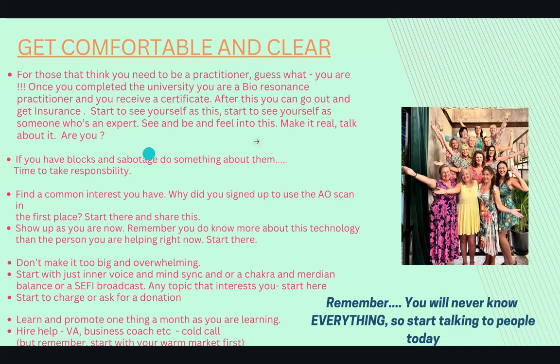So if you have blocks and sabotages about that, what are you doing about that? There's lots of different people you could see. Doesn't Bree do all this mindset work around this sort of stuff? Yeah, Ellie and Bree, on the last day of every month. It's amazing. And the Superconscious Sisterhood that we listen into on the last Saturday of every month. Again, you can watch the recordings of that. They are phenomenal, because the things that come out of those calls are incredible.